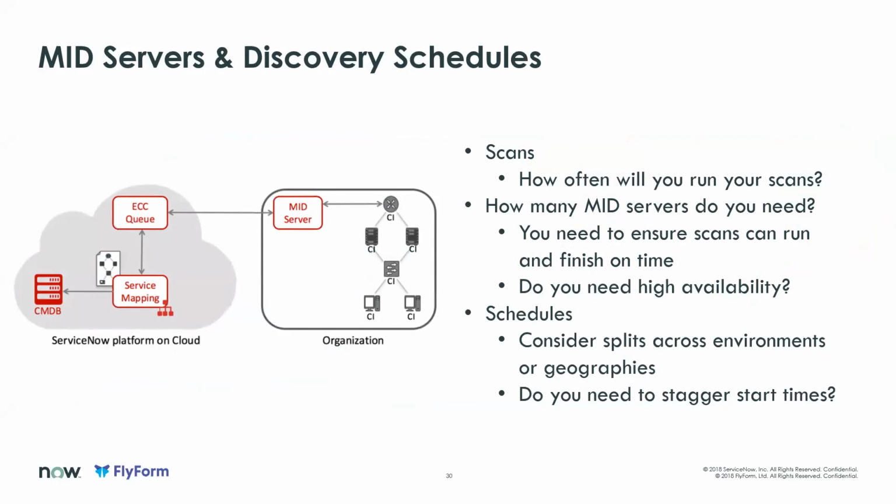The impact on the network is low when done properly, and they want the most up-to-date CI data as often as possible. Obviously, that informs how many mid-servers you may want and what those schedules look like. You always want to try and make sure your scans can run and complete on time. And if you do get a server failure of some regard or in part of the network, the clustering will allow you to have another server there to pick up that job and make sure you still get your results in. Schedules I've already mentioned, consider splitting these if you have a large environment.